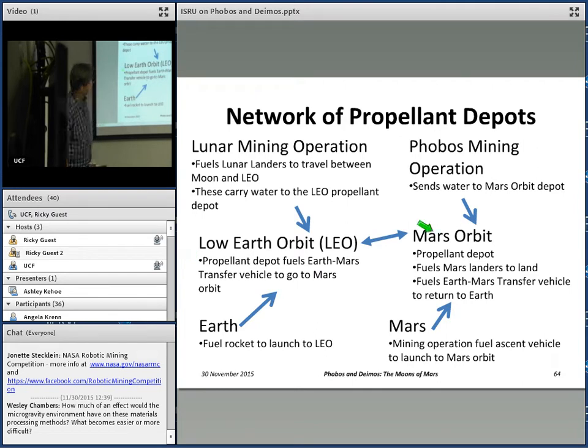They arrive in Mars orbit, where there's another propellant depot. This propellant depot gets its water from a Phobos mining operation, if that's possible. So then Phobos sends the water to this depot. The Mars landing vehicle then fuels up using those propellants and lands on the surface of Mars. This should have been a two-way arrow right here. So it lands on the surface.